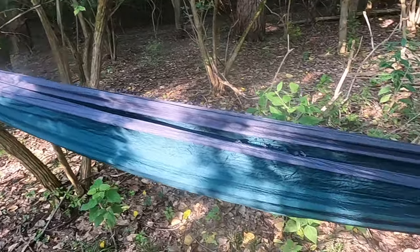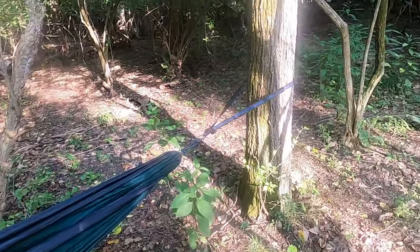We're just gonna hang out here on this hammock, and I'm just gonna show you the book and talk more about the process of making it and all that stuff. So let's go ahead and get started.